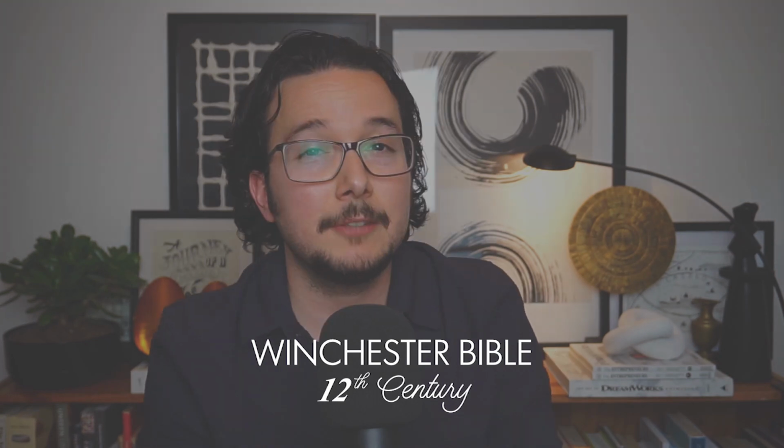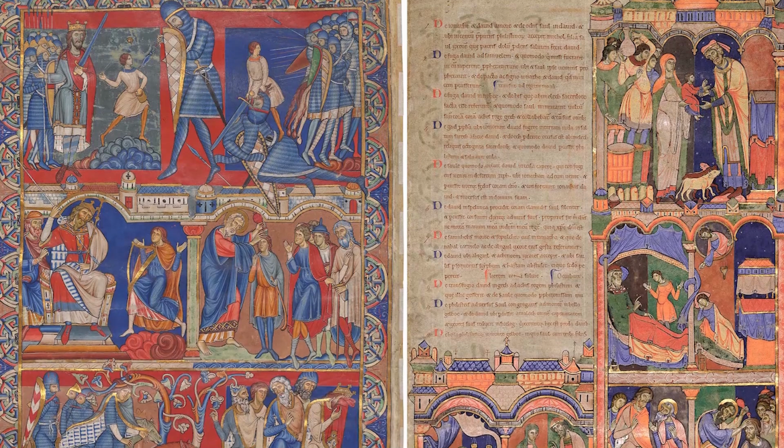Speaking of which, let's time jump again. Next on our reading list is the Winchester Bible. Now, if you have been paying attention to the time frames that I'm using here, the recurring pattern is each time the illuminators created and defined a new artistic style, it took roughly about 100 or so years, a century, to establish that. And that's exactly what happened here to get to a new style.